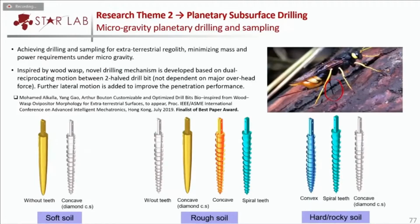So there's a photo of the famous wood wasp there, and the part that is circled by the red line is actually the part of the insect's body called the ovipositor, that is used by the insect to lay eggs in the wood. I think we've been told by biologists that some wood wasps, such as the Japanese wood wasp, can actually extend the ovipositor up to a number of meters from a body that is only as long as 1 centimeter.